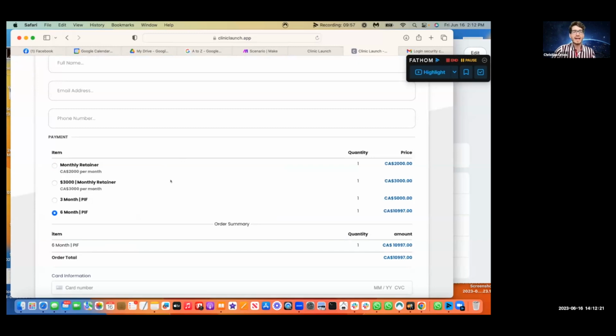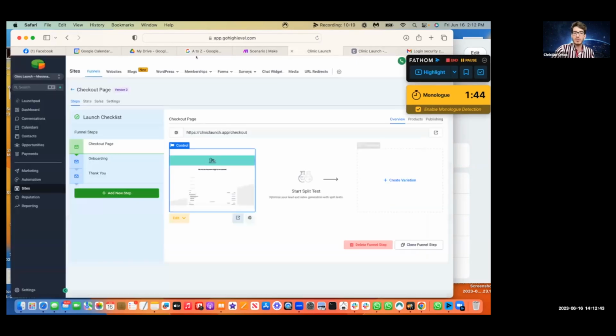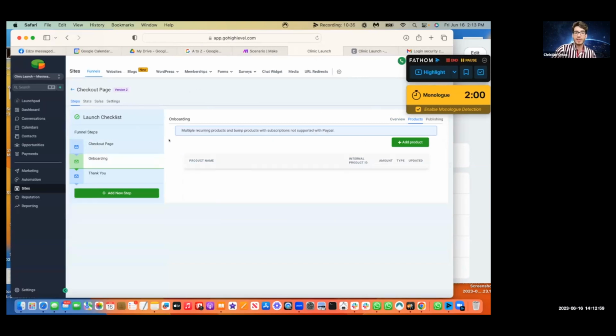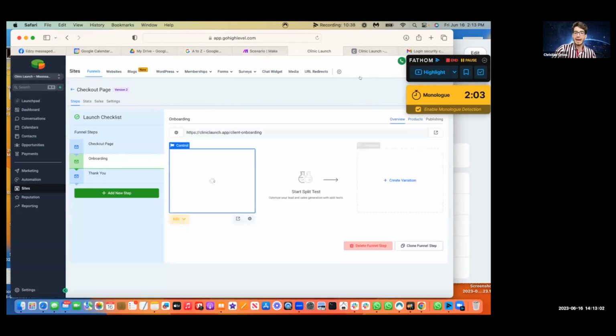I'm a believer that, I personally don't fulfill this myself, but you should not have more than 3 different offers. If you're starting out, you should stick to one. But some people do done for you, PIFs, monthly, so they have many. So with that said, you put your products all in the payment funnel. Here's how you do it. You add the products to a funnel. So you have a checkout page. And then when people pay on the checkout page, they are taken automatically to the next step. And the next step is the onboarding. And I'll show you how.